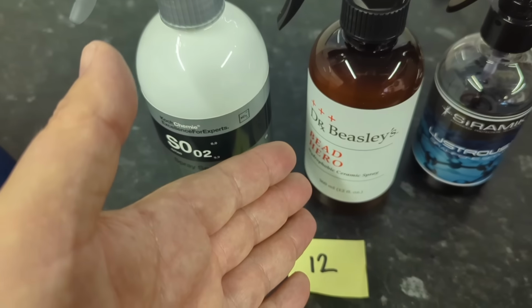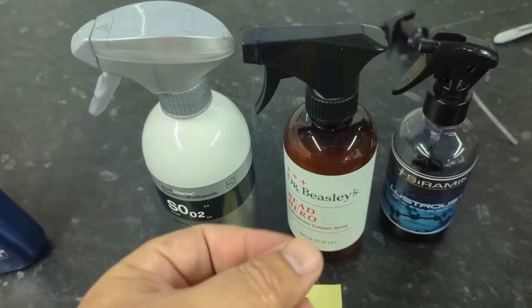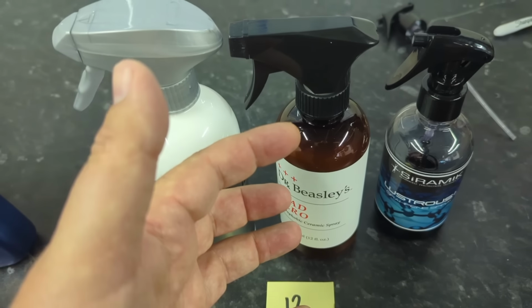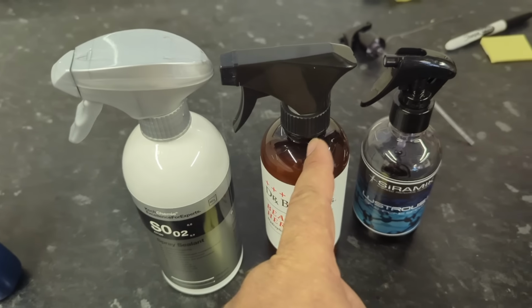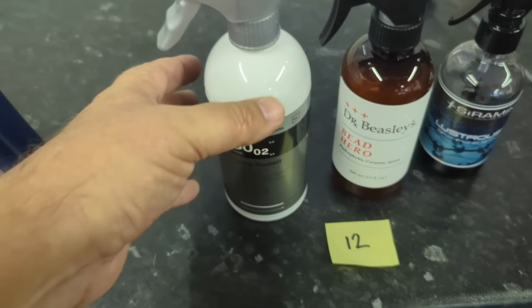Overall application experience, a 7 out of 10. It's very easy to use, but it's not the slickest product out there. It is completely streak-free, and I gave it a 7 out of 10. There was just a slightly warmer experience from a couple of products, although 7 out of 10 is in the higher echelons, but overall, it missed out on quite a few marks there and only got 12.